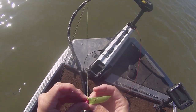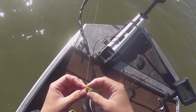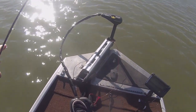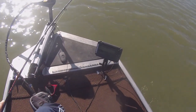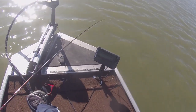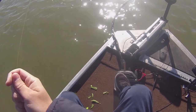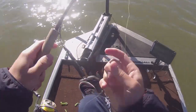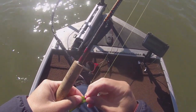There we go, just sugar snap pea on a jig head. Here's all the sugar snaps. My jig's down there on the floor. Drop it down here on this brush pile. Sit on here straight.